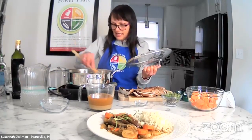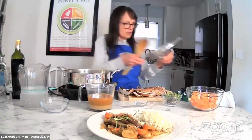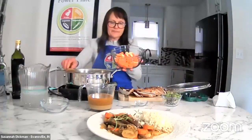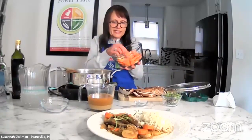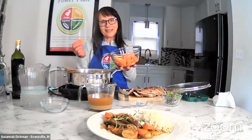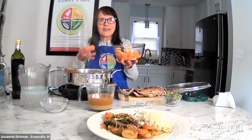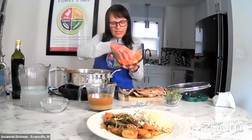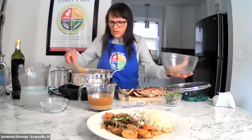My onions and garlic are pretty much getting sauteed. There's a little extra water in there. So next in the recipe, I'm going to add carrots and parsnips. Parsnips you can add if you want to, or you can skip them. But I know when my mom would make pot roast when I was young, the carrots were something that I enjoyed the most because they just got that flavor of the gravy and they were so good. So I'm going to go ahead and put in the carrots and the parsnips.